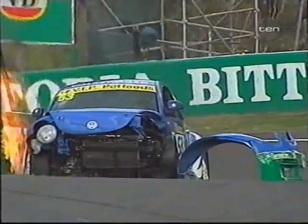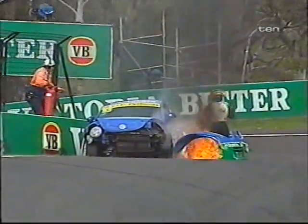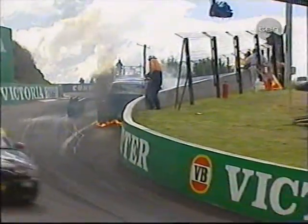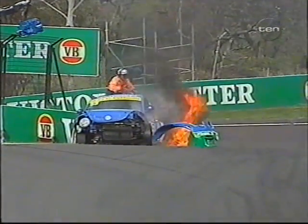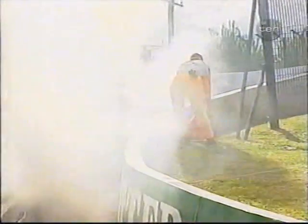Oh, there's a bit of... There's a fire there. Let's hope he gets out quickly. Yeah, they can get out of the car okay, but the marshals are going to have a big job here. Look at that. That's Stuart McCall, I think, isn't it, or not? We're just checking on who started the car. Will Davison, yeah. Will's the current Australian Formula 4 champion, another one of my little protégés. He's a terrific driver.